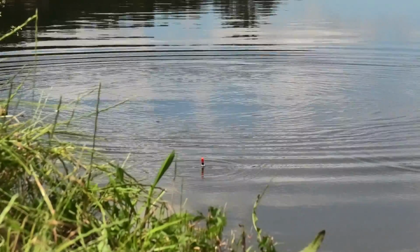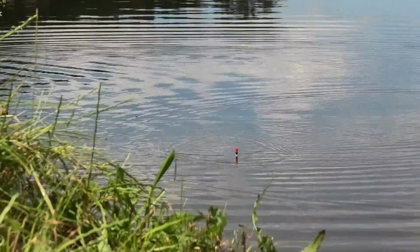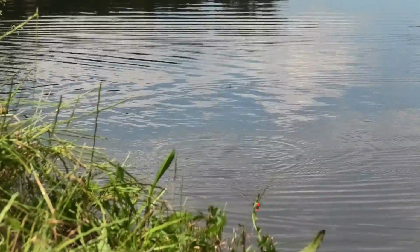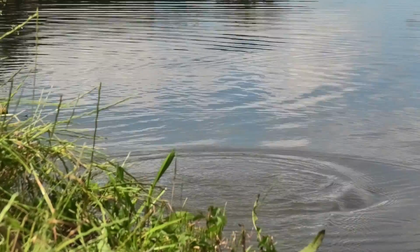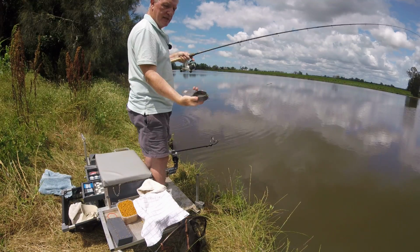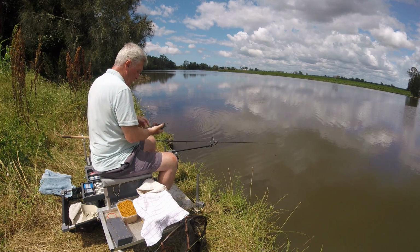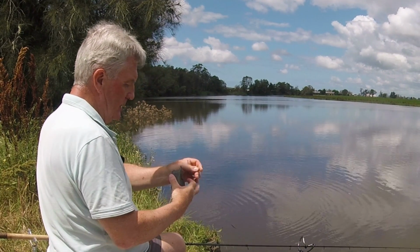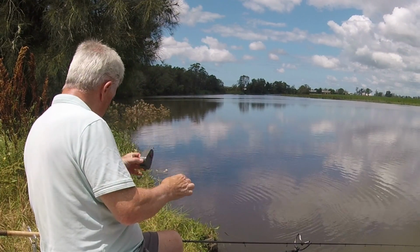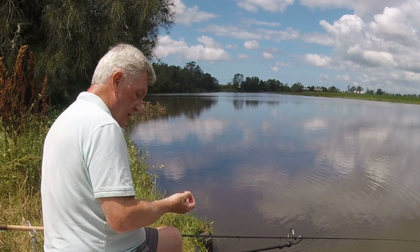Now I've already put a couple of these in just to see how things go while I was setting up, because I'd like to try and catch a few fish straight away. Bring that back out, and as you can see, it's emptied. So that's the 3rd one. That'll do for now. We'll see how we go from there. Just take this off by pulling the hook out the back, and I'm going to put 3 bits of corn on the hook, or maybe more actually. It's a size 6.